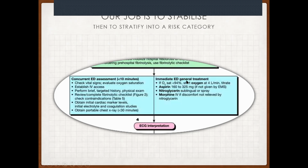Then how do you treat? So you give oxygen, as you had said, all right? That depends on how much, you titrate it. You see how much you need, all right? Aspirin, half an aspirin, if it hasn't already been given. Now, TNT, yes, you do give, but if you guys remember, we had spoken before that if you have a right-sided myocardial infarct, we try and avoid it, okay? If it's a right-sided, okay? And then morphine IV, all right? If the discomfort is not relieved by nitroglycerin or TNT, but the majority of the time it won't be relieved by TNT if it's a bad blockage, okay?